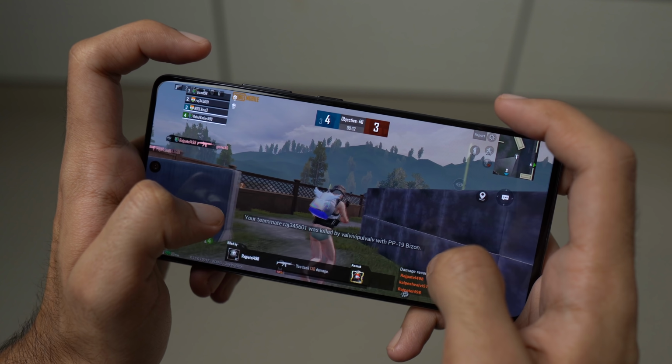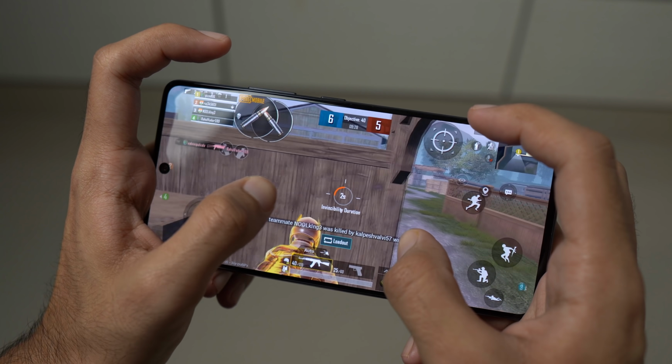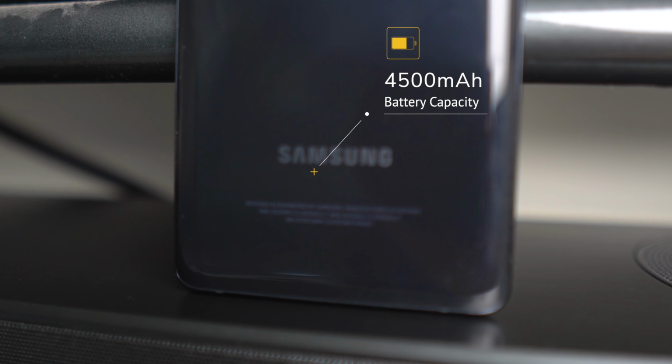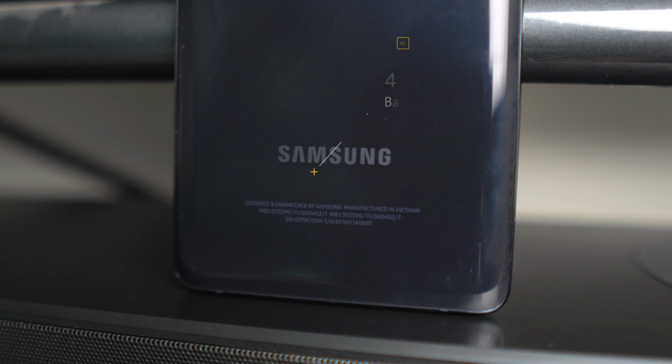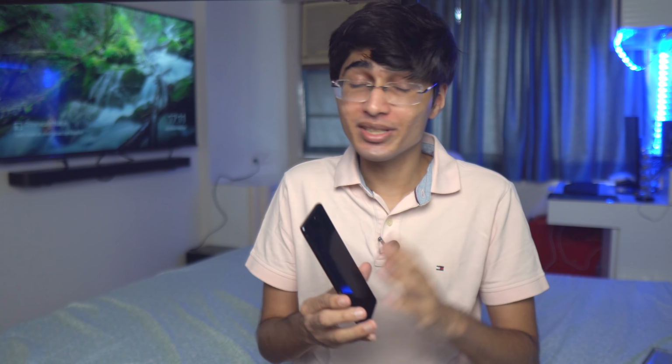Performance gets a massive bump on the Galaxy S10 Lite, and another area where you see the benefits is battery life. The Exynos chips are not that battery efficient, but on the Galaxy S10 Lite, you've got 4500 mAh of battery, and you've got the 7nm Snapdragon 855. Because of that, I get really good battery life. I get at least 6.5 hours of screen on time on the Galaxy S10 Lite, which is great. On the OnePlus 7T, I could get roughly around 5.5 hours. So you easily get 1 hour more on the Galaxy S10 Lite.